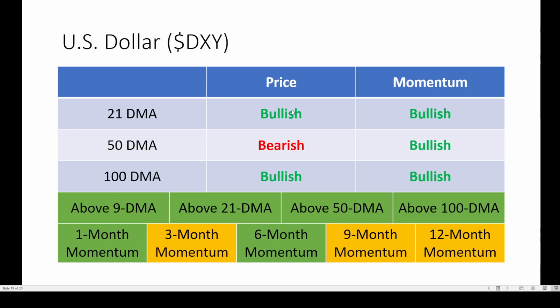Last opportunity for you. Remember, there's 2 today. I didn't tell you that in the lead, but there's 2. Opportunity is still knocking for the dollar. Symbol DXY, 21-day moving average bullish. 50 is only bearish on price. Look at this, above the 100-day moving average, and a nice clean signal. Only the 3, 9, and 12-month are negative, but they're rising. This is a positive signal when you start to see, remember, this was red turning to green. That should have been your signal.